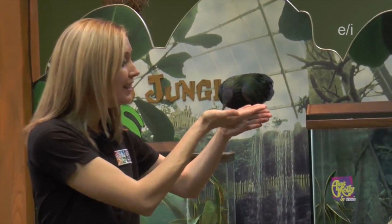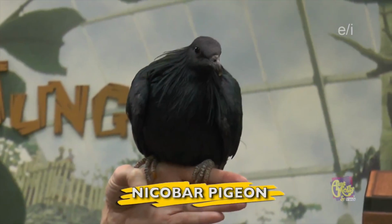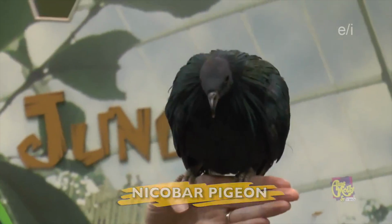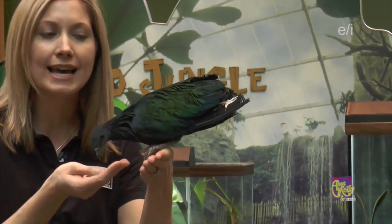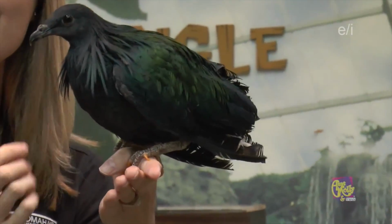Hello, Carl. Everybody, this is Carl. He's a Nicobar pigeon. And Nicobar pigeons come from the Nicobar Islands in southeastern Asia. It's quite a ways from where we live in Nebraska. But they live on the ground floor of the rainforest. And these guys are really beautiful birds. I don't know if the sunlight is letting you see his beautiful colors, but he has very iridescent, very shiny colors of green and blue and white.